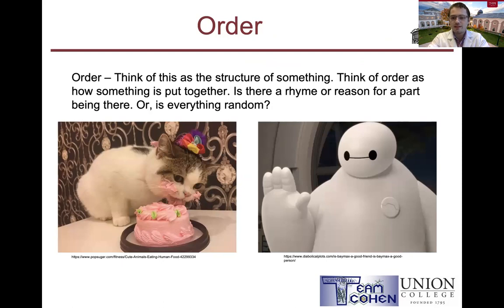So let's look at Kitty Cat. She has 2 eyes. She has 4 paws. She has 2 ears. She's very symmetrical. There's a rhyme, there's a reason for her limbs being there. She doesn't have a paw growing out of her head. She doesn't have an ear where her nose would be. She's an ordered organism.